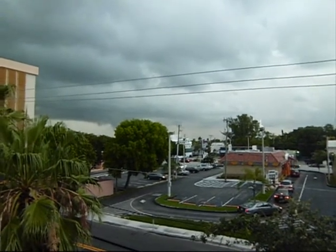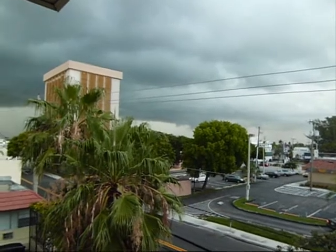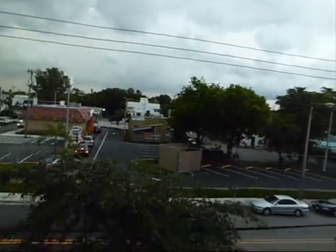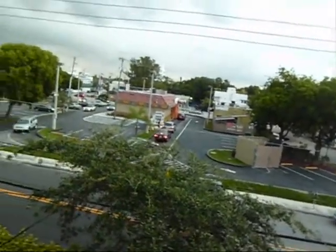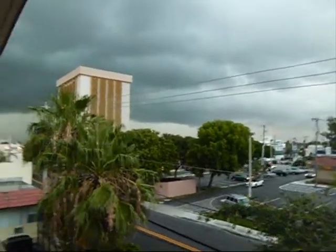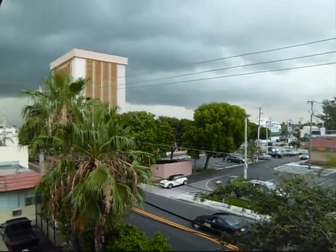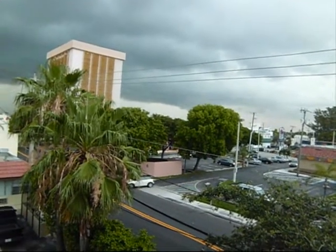Oh, well, I'm just seeing something. We got a swarm of, it seems like, the termites are swarming. I'm just seeing a couple of them. Or whatever they call the flying ants.